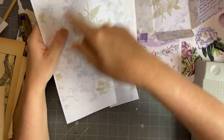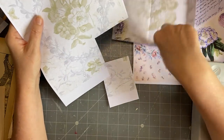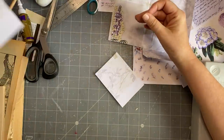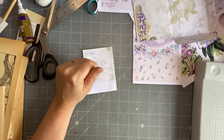This is the actual size of the file. That one I printed, I just fit to page, so I lost some of it. So it went off the page, and this one I didn't. So I've got that down the bottom, but that's okay. We'll just collage something over the top. It just gives us something else to do.